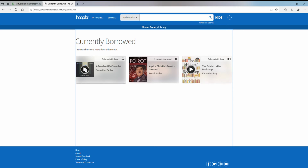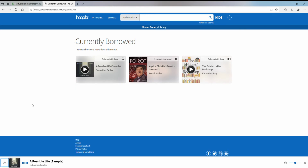So I'm just going to go ahead and hit play. Now these are streaming items, so you're not going to be downloading this. I'm just going to hit the mute button on that for a minute so it doesn't talk over me. So basically, you're streaming these items. If you are using the Hoopla app, you will have the option to download for offline listening. So if you're traveling and you want to not be using your data, you can download while you're connected to Wi-Fi and then use it offline. But if you're using the web-based version, you'll just be streaming straight through.